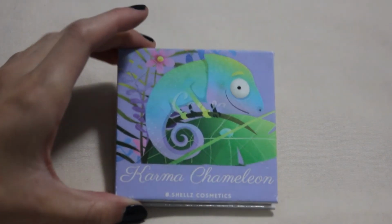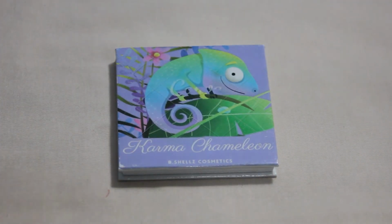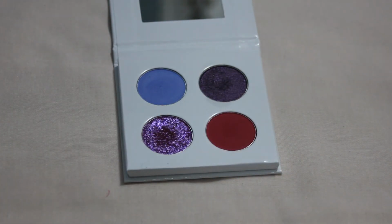So next up is my Beautiful Shellz Iris Karma Chameleon quad. And here is what this one looks like on the inside. I have created quite a few looks with this palette for videos and such, so I will go ahead and link that.